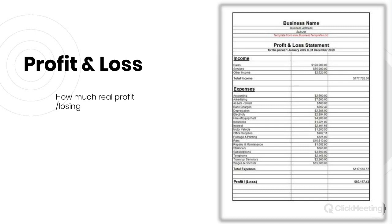So a profit and loss statement for each financial year in the last 4 years or 3 years, ask them how much real profit and loss, okay? How much real profit and loss. So when they calculate this, sales is part of this.